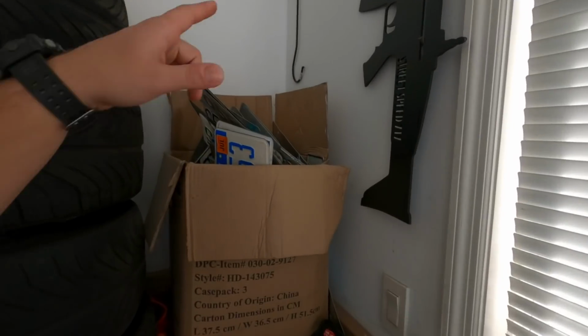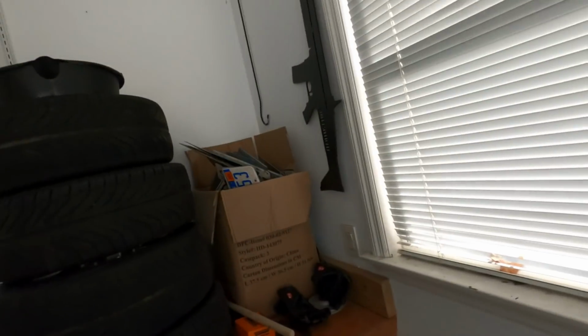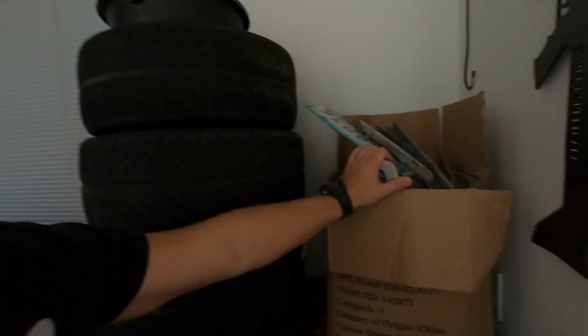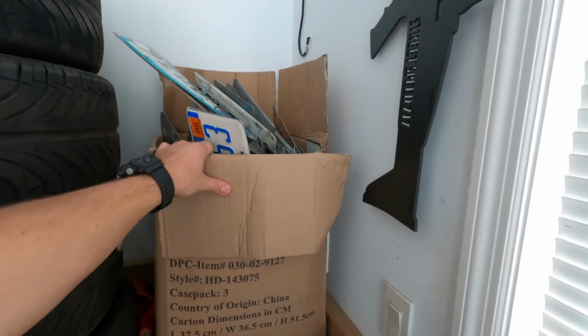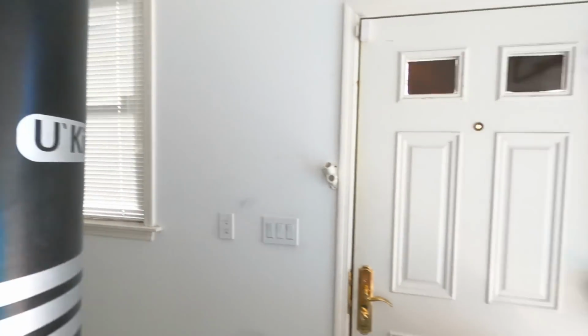But every license plate that you guys sent me, I have kept over the years, from my old apartment to my second house we were going to get, and then it didn't work out, and then we came here. I've kept every single one in this box. Now, I haven't done a good job of displaying them, but I've kept every single one because they meant a lot to me, the fact that you guys would send me stuff. I think one fell out. What is this? Yeah, Missouri, but very cool. And when I get my forever home here in a couple of years, I will build a big display and have them all up on the wall.